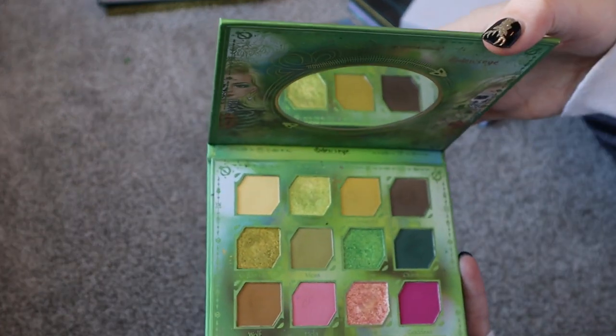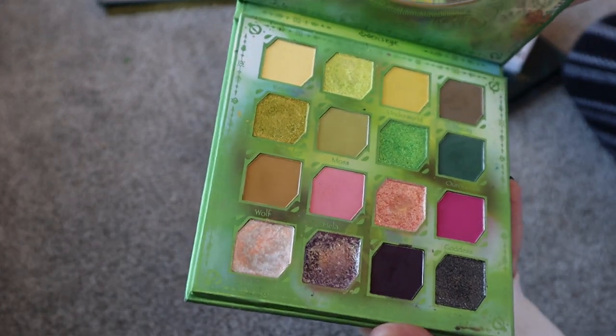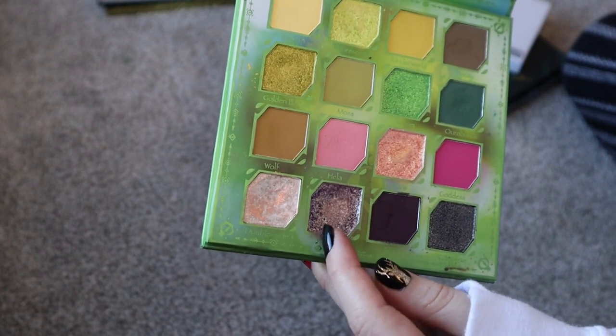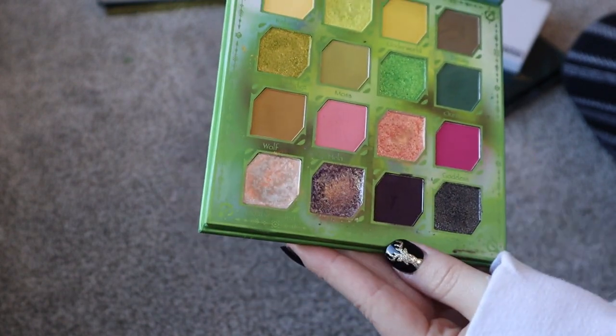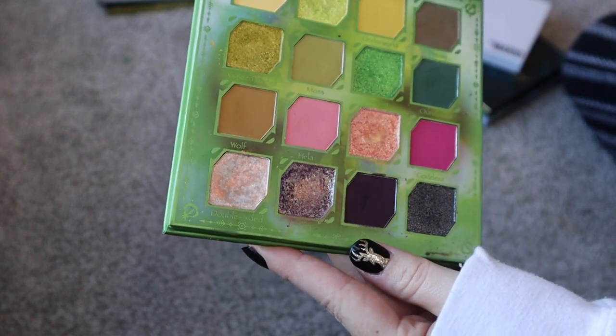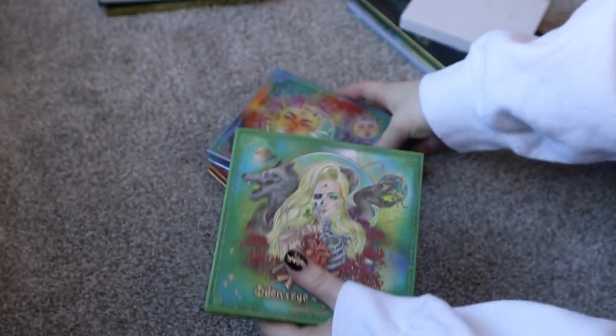And then the Hella palette, this was my first palette from the brand. I love it. These two shades down here, this multi-chrome and this special shimmer, the shimmers are so beautiful. I love the greens with the pinks and some of these darker tones. Really do enjoy this palette.